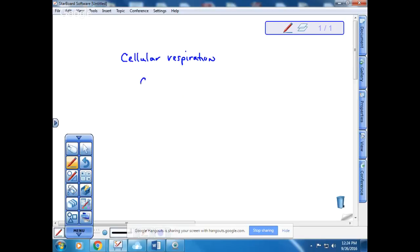So now we have glucose. Okay, so it has matter, it has 6 carbon atoms, it has 12 hydrogen atoms, it has 6 oxygen atoms. We're going to combine that with oxygen in a chemical reaction that is going to produce carbon dioxide as a waste product, water as a waste product, and energy in the form of ATP. And so this is the energy.